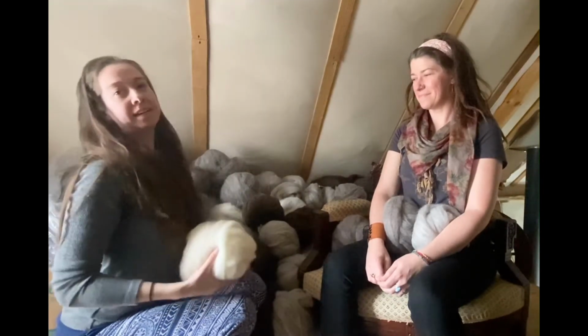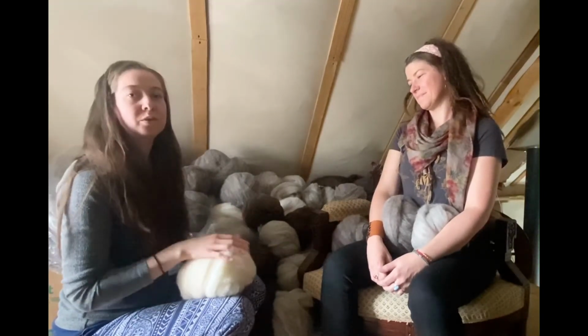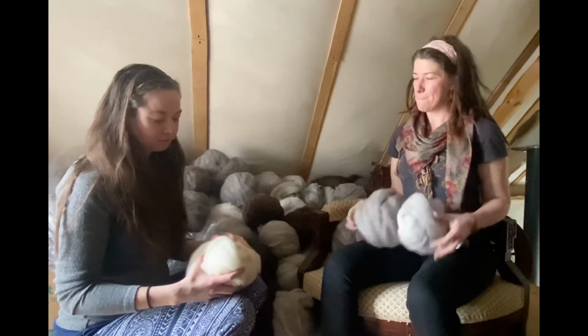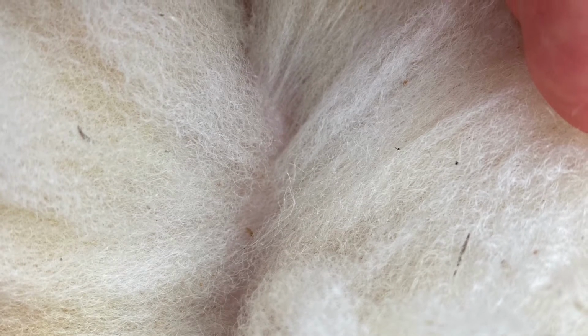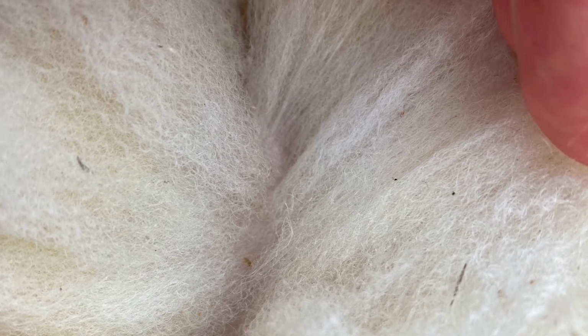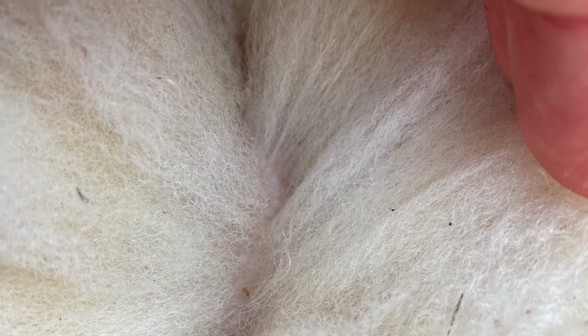So Hog Islands are a heritage breed of sheep. Our first Hog Island, I actually won through an essay contest through the ALBC, and from there we just got a few more. This fiber is excellent for felting. It's one of my favorite fibers actually to felt. It's dual purpose, you can spin with it, and then also I stuff my dolls and unicorns with it. It's a really lovely fiber.